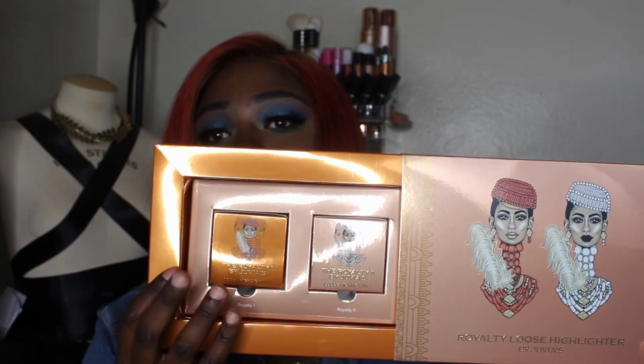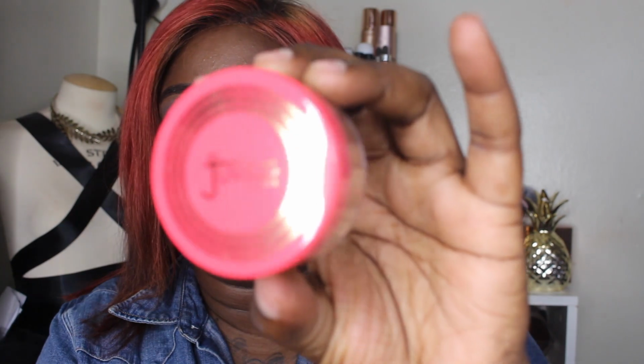This is that, and then you slide it out, and these are the two, Royalty 1 and Royalty 2. So I did get all four, and this is the actual packaging of the highlighter.